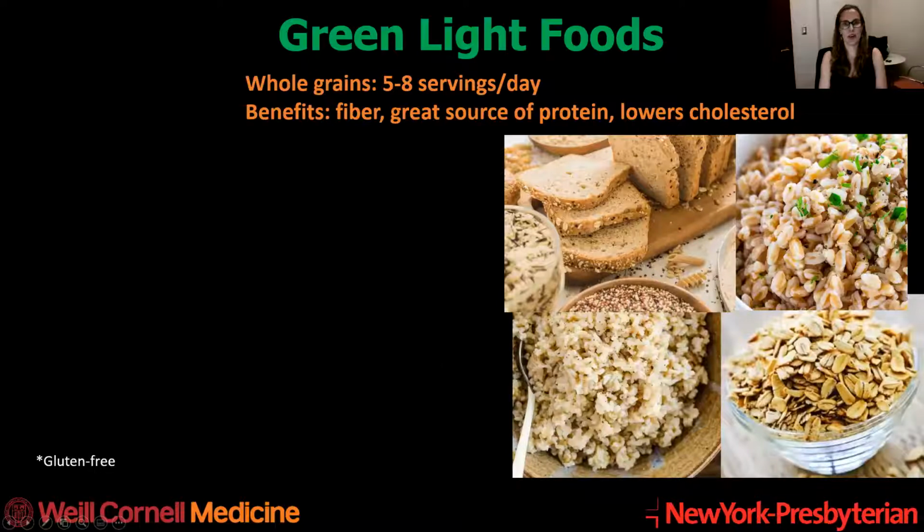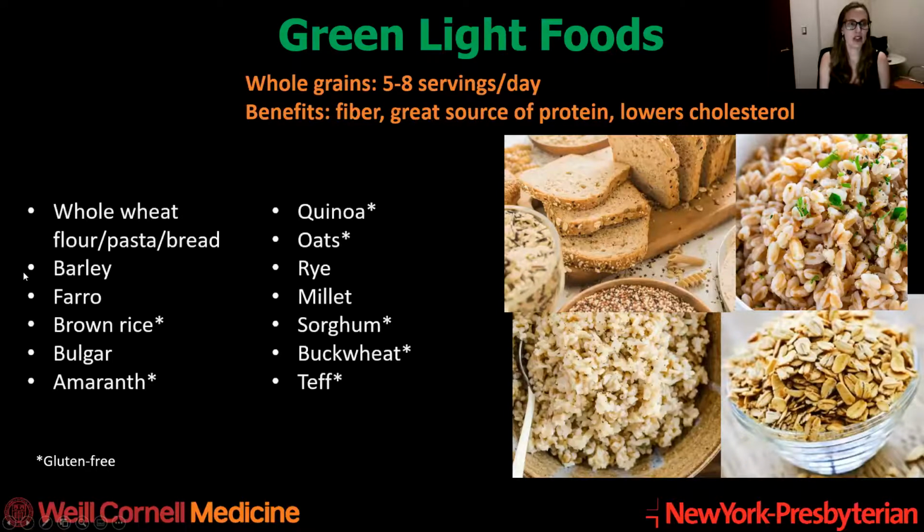Whole grains, so 5 to 8 servings a day. When it's a true whole grain, they're a great source of fiber and a great source of protein. They've been shown to lower cholesterol. And if you are on a gluten restricted diet because of celiac disease or gluten intolerance, many of these are gluten-free, including brown rice, amaranth, quinoa, oats, sorghum, buckwheat, and teff.